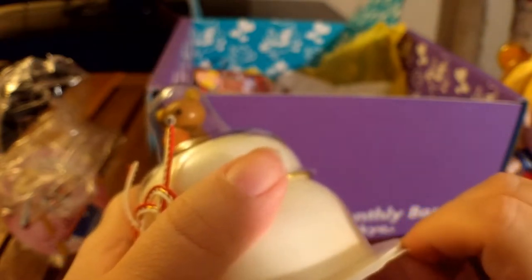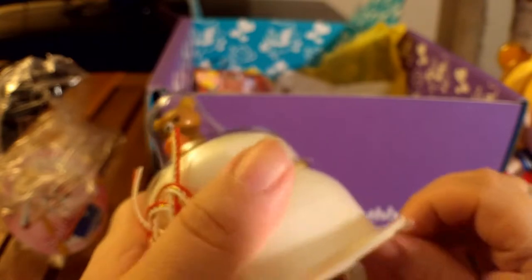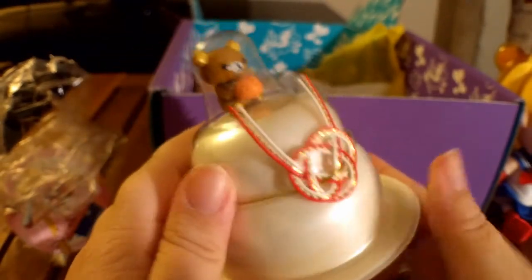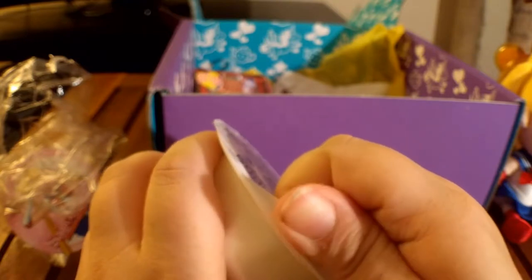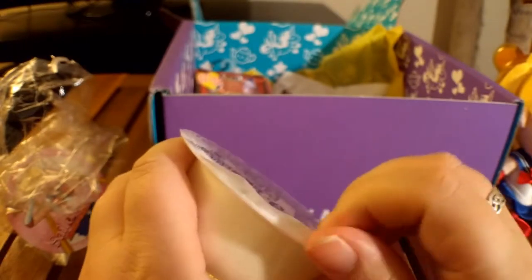Can you possibly snag something from my... Nope. I guess I will open it, yes. I was just debating on whether I wanted to open it, because then I have to eat it. I'm like, aw.